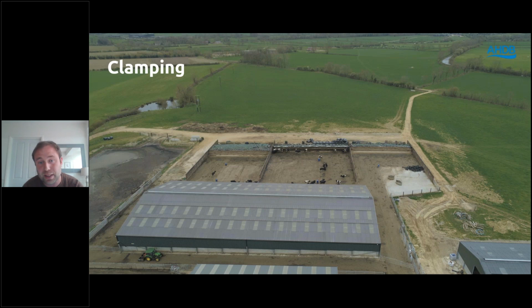Simon, he's the man on the clamp, and I want him on the clamp every year because that's the most important job for me. He's getting that clamp right, he's getting it level, and he's getting it compacted. He turns up, he's got a 300 horsepower tractor, he's got a silage compactor on the back and a foot rake on the front, and he will literally dictate how fast that silage is coming in. We want it coming in quick, but we don't want it coming in too quick that we're struggling on the clamp and it's not getting compressed properly.